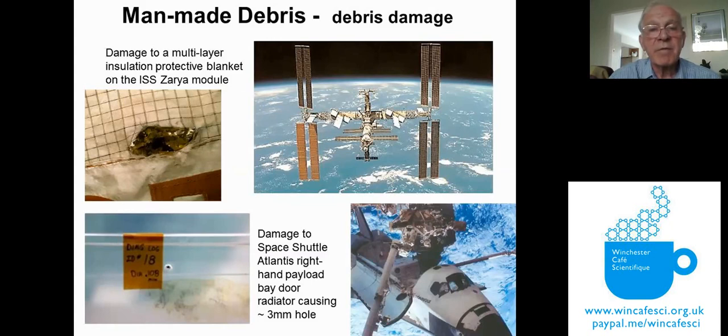And there have been one or two incidents where, I think this was a few months ago, there's a report that a particle had penetrated the space station skin and there was a loss of oxygen. So they can be very, very dangerous. Space shuttle has likewise had several incidents. There have been about 80 or so debris incidents, and this is just a picture of one of them. And this one happened, the particle hit the payload bay door.